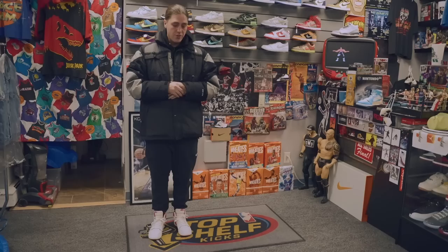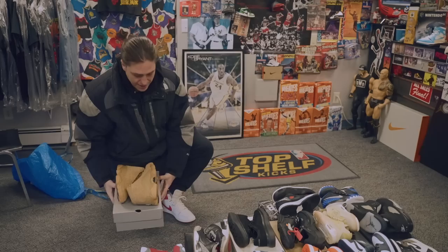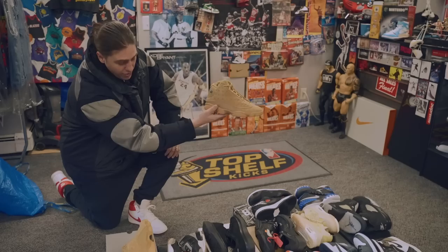I gotta start off with these wheat Timberland looking Jordan 13s. First off, they have multiple inventory tags, like when I used to just write it and then we made the inventory labels and stuff like that. So I've had this shoe for quite some time. In the comments, real quick, guess how much these sold for? Probably a lot more than you thought. These sold on GO for $420, brand new 10 and a half.